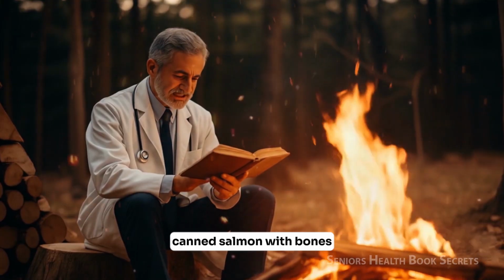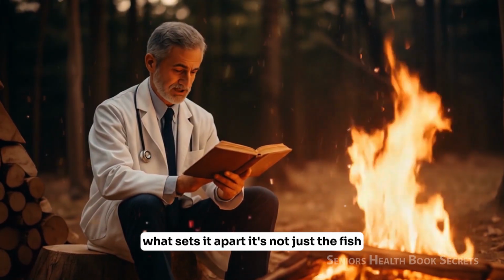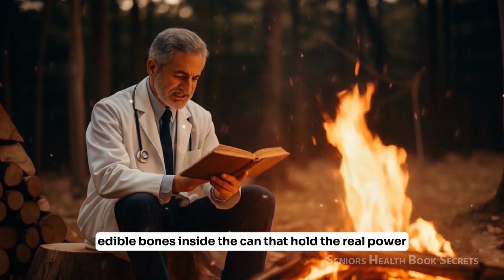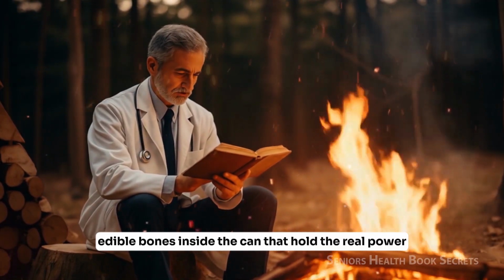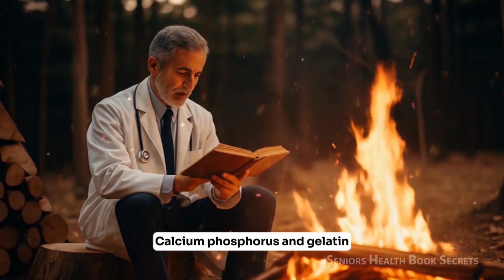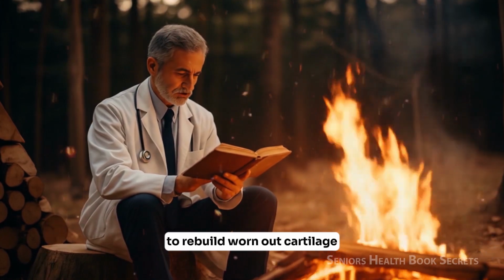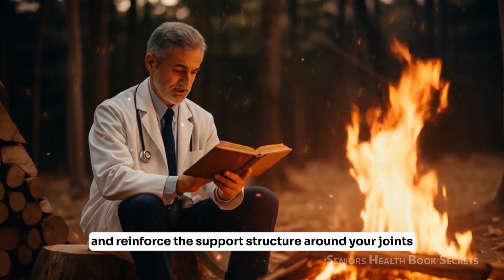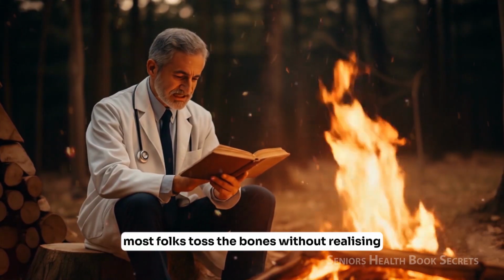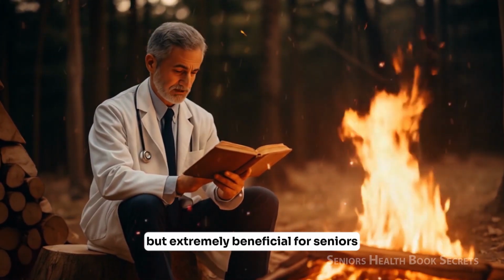Canned salmon with bones. Here's a food most people overlook, and they're missing out big time. What sets it apart? It's not just the fish. It's the soft, edible bones inside the can that hold the real power. These bones are packed with natural collagen, calcium, phosphorus, and gelatin, the exact materials your body needs to rebuild worn-out cartilage and reinforce the support structure around your joints. Unfortunately, most folks toss the bones without realizing they're not only safe to eat, but extremely beneficial.